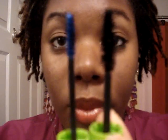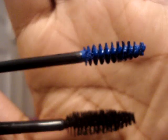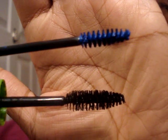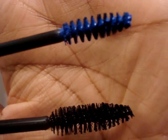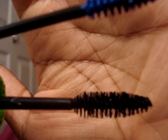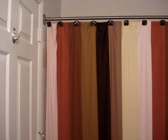Okay? Alrighty. Looking at the wand, we see right away that, yes, there is a huge difference in size. You see that? Of course, up top is the regular, and at the bottom is Great Lash Big. The bristles are a lot bigger, right? The regular one, the blue one, looks kind of cheap. And then Great Lash Big looks like the average mascara wand. It's not extra, extra big. I don't think I have anything to compare it to, but it's not scary.